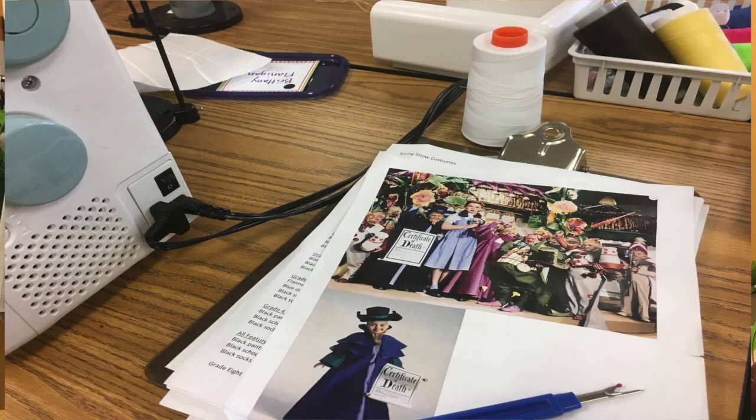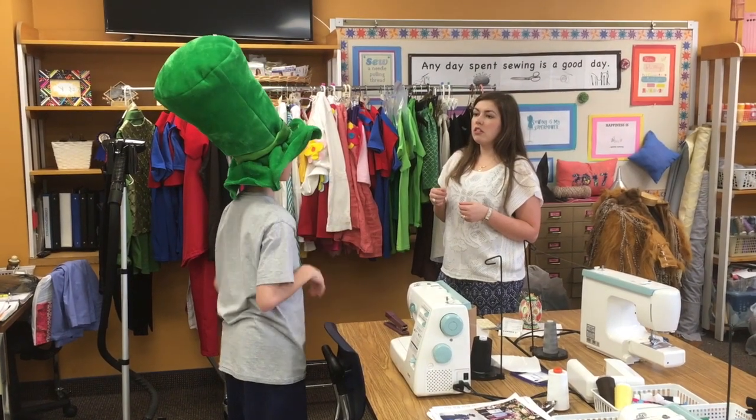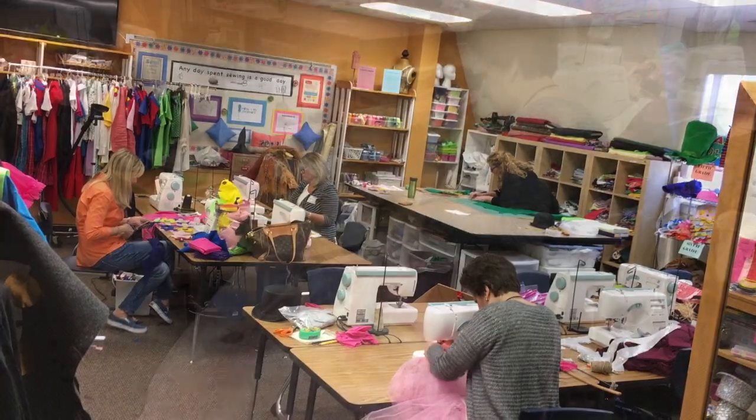So I rewatched the movie to get a lot of ideas on costumes. And then what I do is I go through our loft, which is where we keep costumes from all the years of the shows. And then anything that I can't find up on the loft, we either buy a pattern and make it from scratch, or we run to thrift stores. So any sort of materials that we have, we try to use first. And then after that, we run around, go shopping, and make it work.